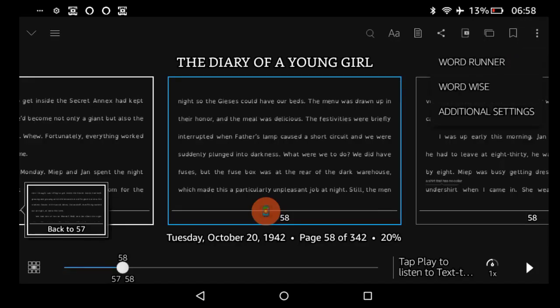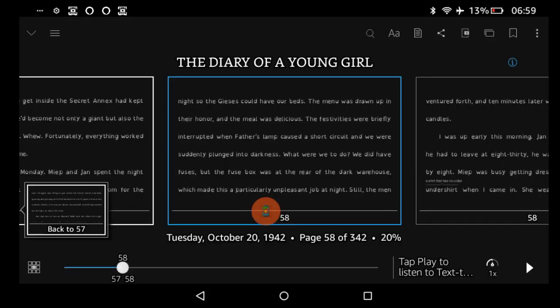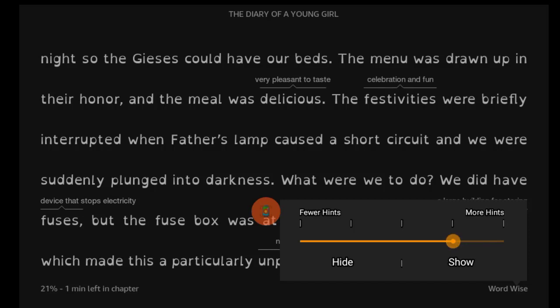And the final bit of functionality I want to show you is Wordwise. And Wordwise helps students with their vocabulary, and it can be set dependent on how much help they need. So we have Wordwise switched on, and then when I go to read the book, I'll notice there'll be extra help. Now I had it so that it would hide most things, but as I move the slider along, I'm saying show me more definitions, give me more help.